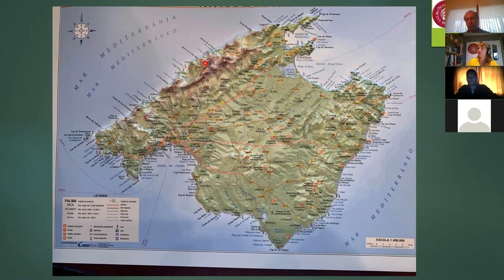And tell me, I've got my pointer out on the map. If you tell me to go north or south, where exactly are the vineyards? Yeah, you see the Pollença Bay? Here. Okay. Yes.